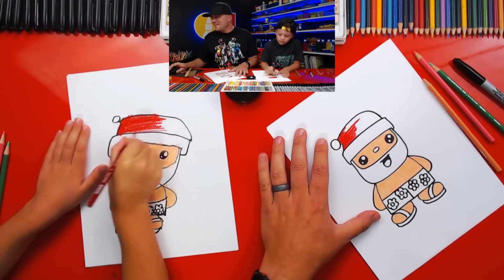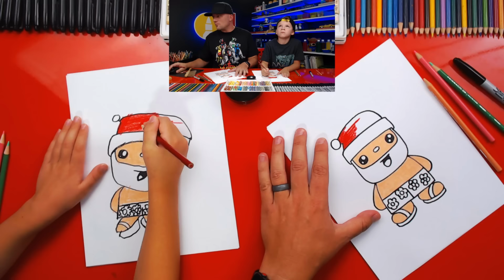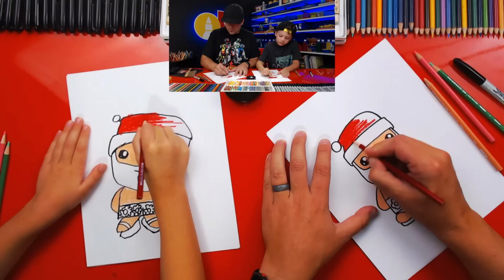Tallulah says you could draw a robin. We have drawn a robin. We drew a long time ago. We drew a robin, a realistic one. It's an awesome lesson. It's one of my favorites. But we could draw him again.